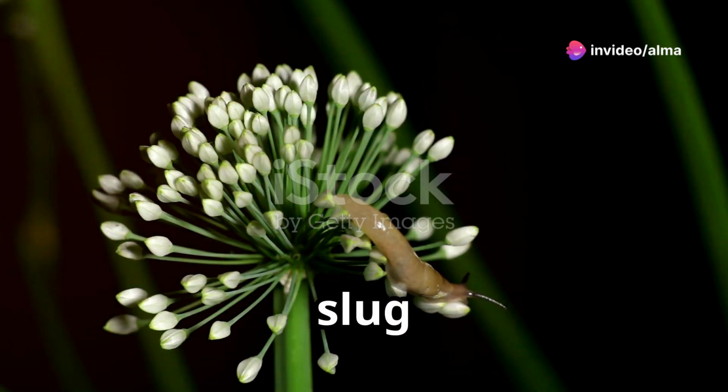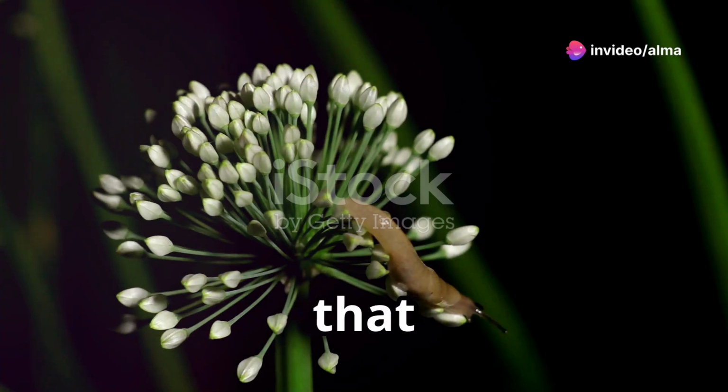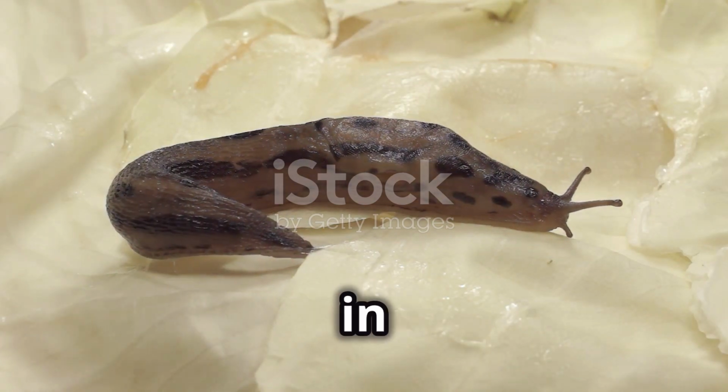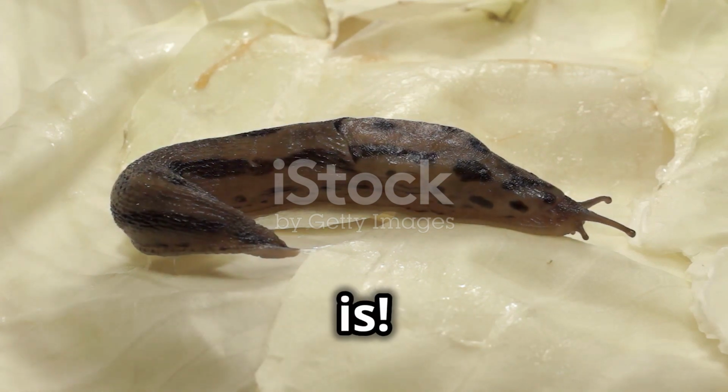So a slug is a unique shellless mollusk that moves slowly and leaves a slimy trail. The next time you spot one in your garden, you'll know exactly what it is.